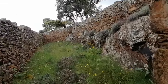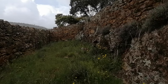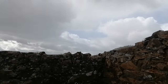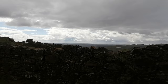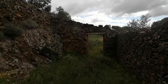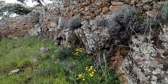The other part. It's quite big. Around 12 meters long. What a view. About 4 meters deep. Then you have this nice feature of the wall, the rocks.